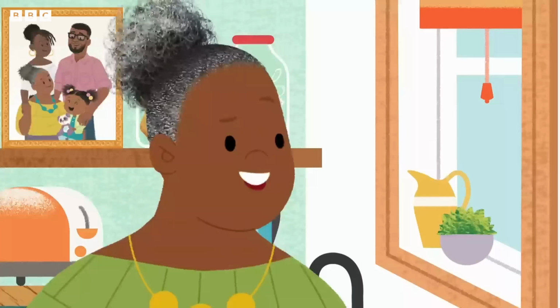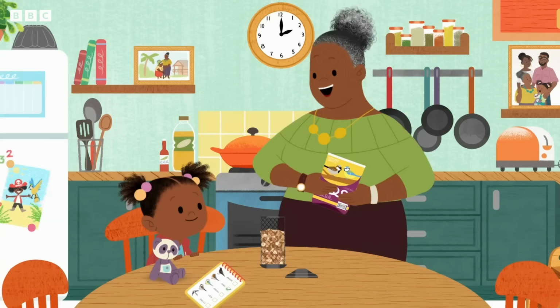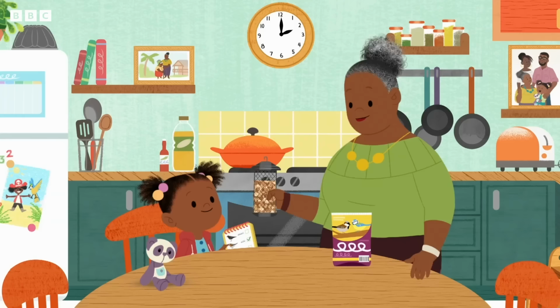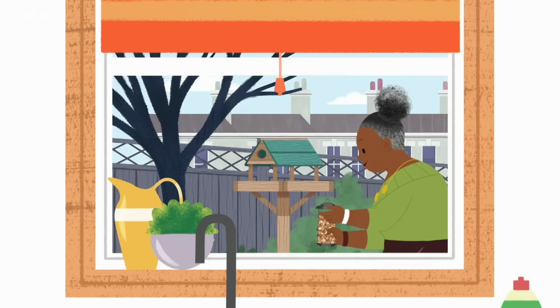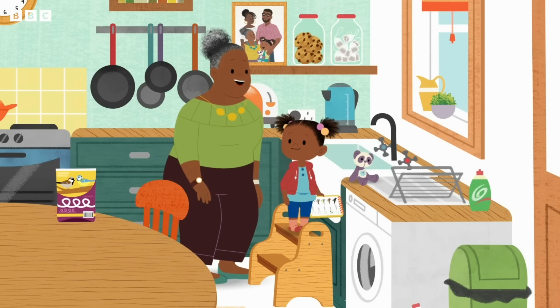Jojo, I think it's time for a grand-grand plan. You'll need your nature tick book, Jojo. Now, you wait here while I carry this bird food outside. We all need to be very quiet and very still. Okay? Okay. Look there, Jojo.